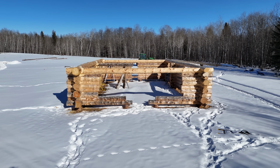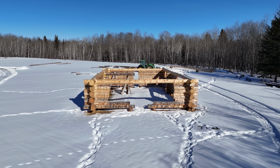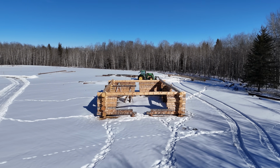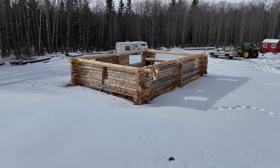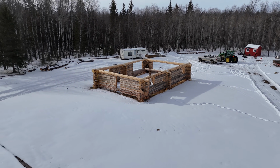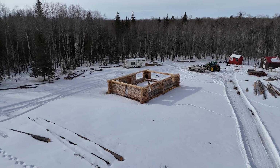It's been awesome to watch this log home dream of mine come together one log at a time. Now winter is just about over and spring is around the corner, which means I'm going to be full swing log building to get the walls done here. Now I really hope you guys enjoyed this walkthrough and seeing everything. I hope it makes a lot more sense moving forward to envision what it is I'm building.